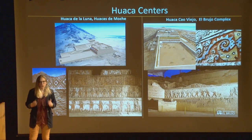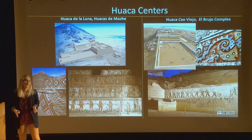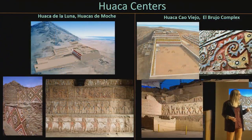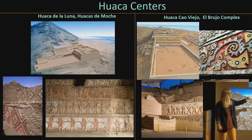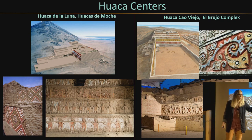After this time, projects began at the largest Waka centers. In 1991, the same year, projects began at the site of El Brujo, and then the site of Huacas de Moche. Huacas de Moche is the largest site. It's considered to be the heartland, kind of the middle of that gray blob I showed you. And El Brujo is just one valley to the north, also the heartland.